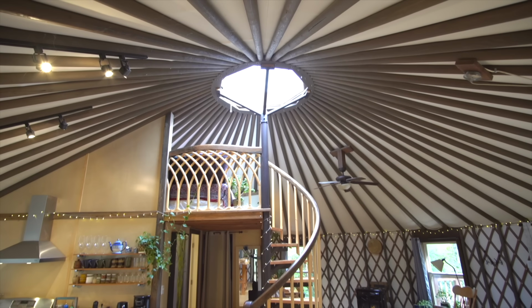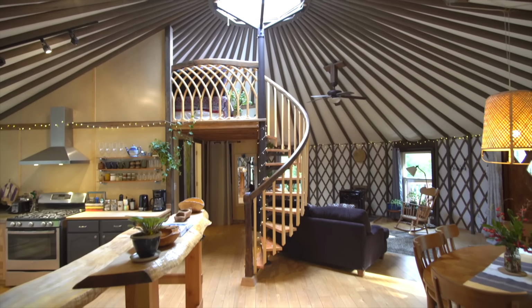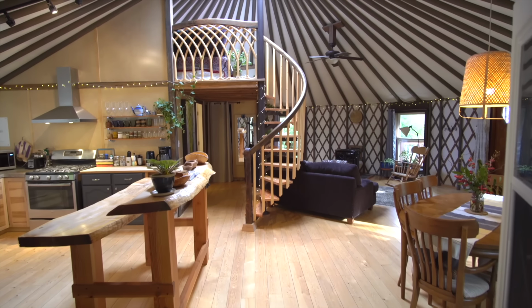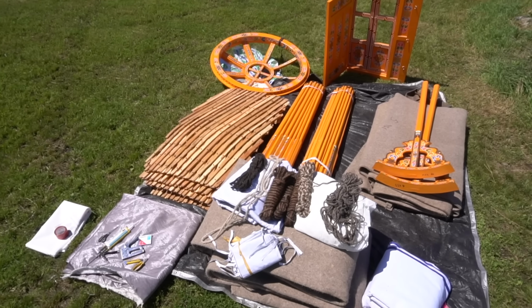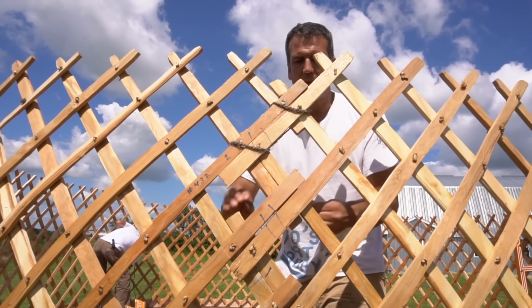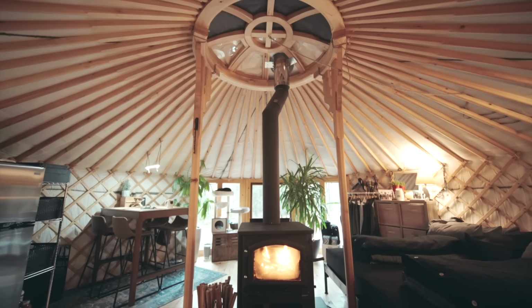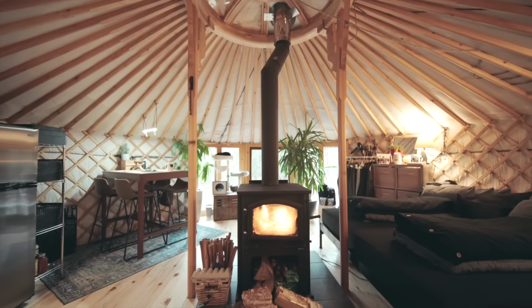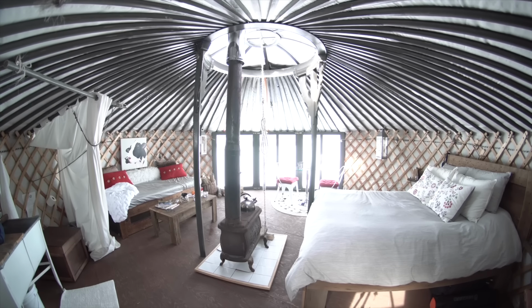Yurts make incredibly beautiful homes, and there's just something very special about being in a round structure that's hard to describe, but it's quite calming. They can be set up really quickly, usually in just a day, and they have a low impact on the land around them. But they aren't suited for all climates, and it's often better if they're lived in full-time to maintain the space above freezing, to manage humidity, to make sure there are no leaks, and to prevent critters from getting in.